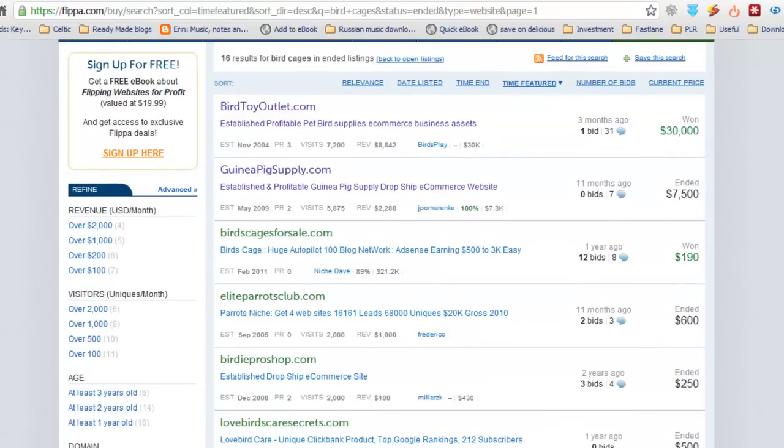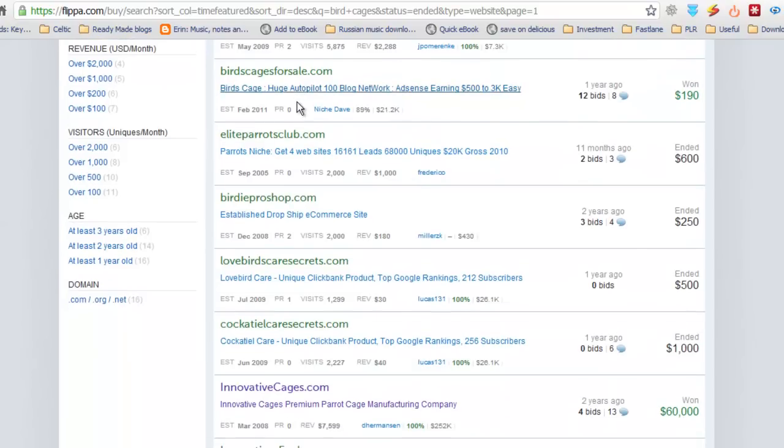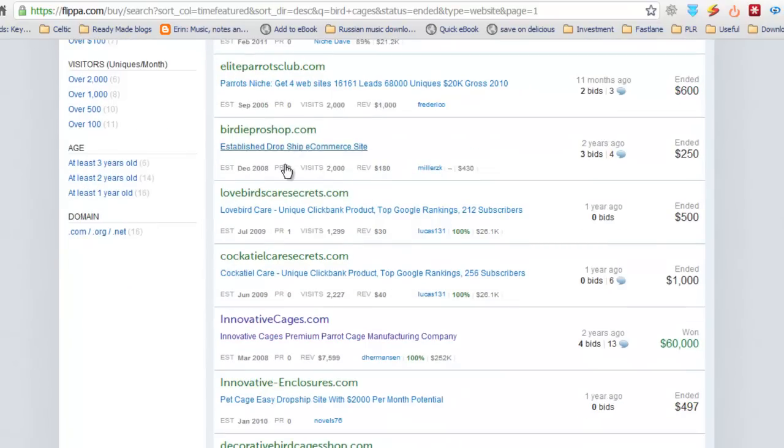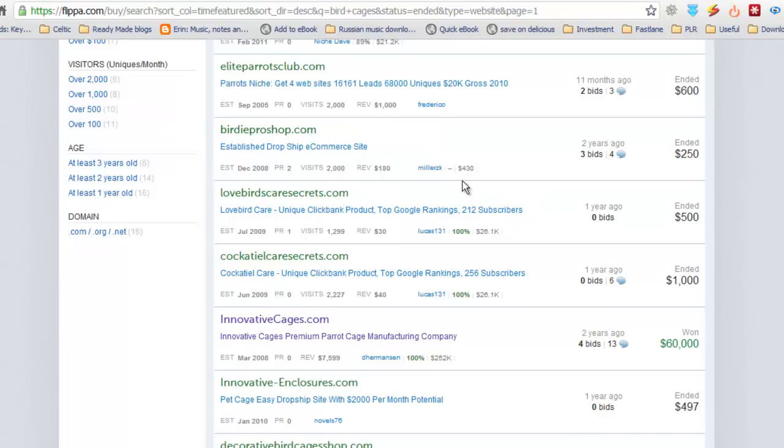So I mean, it's quite easy stuff, it's quite simple stuff that we're doing here. Now when we come down here, we're going to have a look at these ones anyway, these ones in purple, because we've opened them up. But the ones that we haven't opened up, I do want to look and see what their revenue is. Birdie Pro Shop has got revenue 180 per month. We'll take a look at it, because if it's a really easy one to replicate, then 180 per month isn't too bad, as long as you can build a site really quickly.